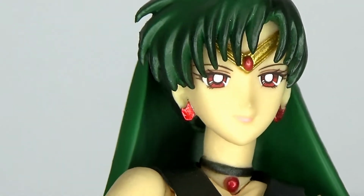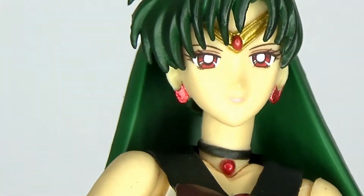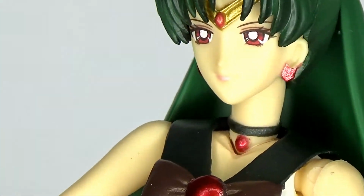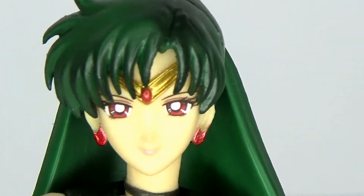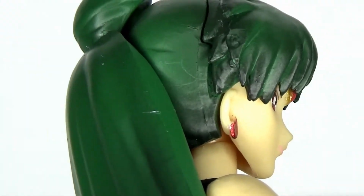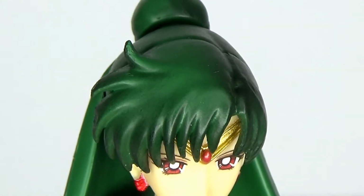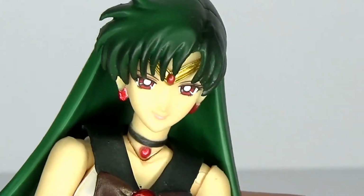Having a look at the paint and detail as usual, the eyes. She even has some lipstick from what I can tell. Lips look a little bit different. And she has her earrings. Those are very small though. All of these figures are based on the anime version, so maybe that's why. I know they're a lot bigger in Crystal, for example, but Crystal is based on the manga, and I don't know why Figuarts, Tamashii Nations, didn't do the Crystal version. They made Sailor Moon herself in the Crystal version, which I didn't get. I want the other ones in the Crystal version.